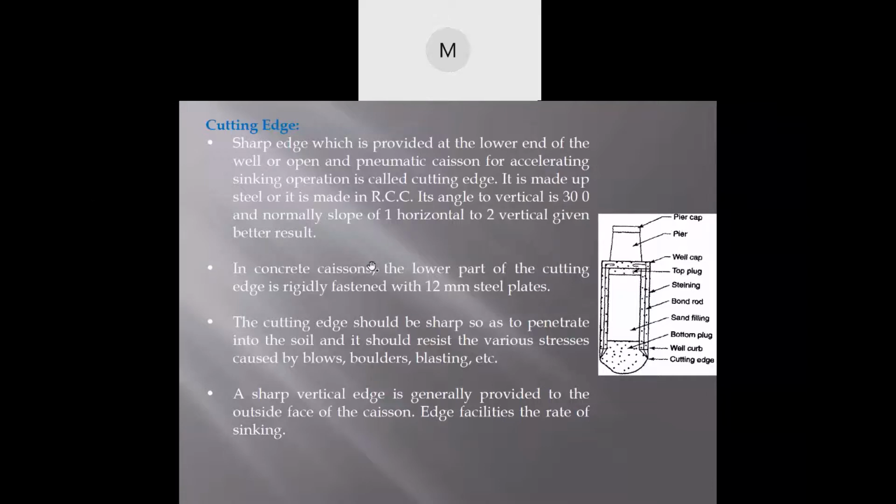Now, its angle to the vertical is 30 degrees, and normally one horizontal to two vertical is given as the slope. In concrete caissons, the lower part of the cutting edge is rigidly fastened with 12 mm steel plates. The cutting edge should be sharp. A sharp vertical edge is generally provided to the outside face of the caisson.